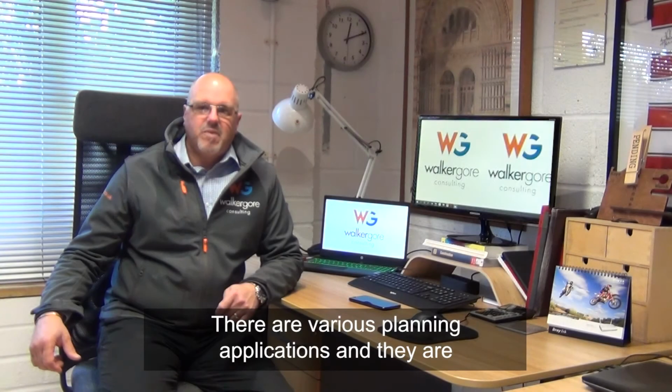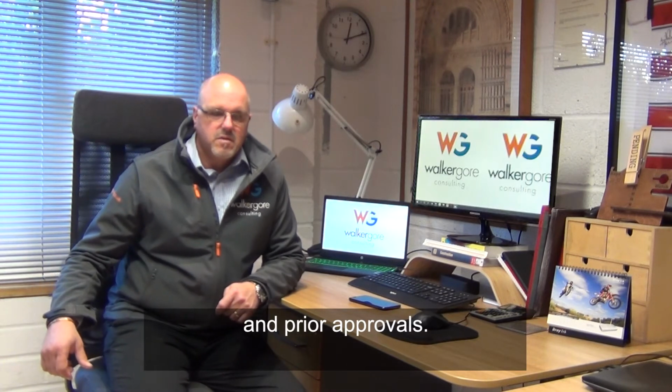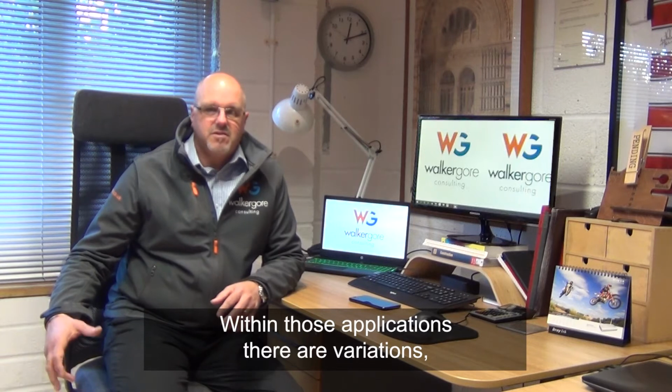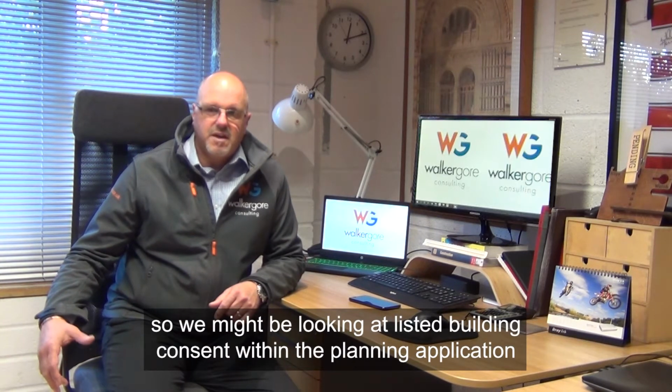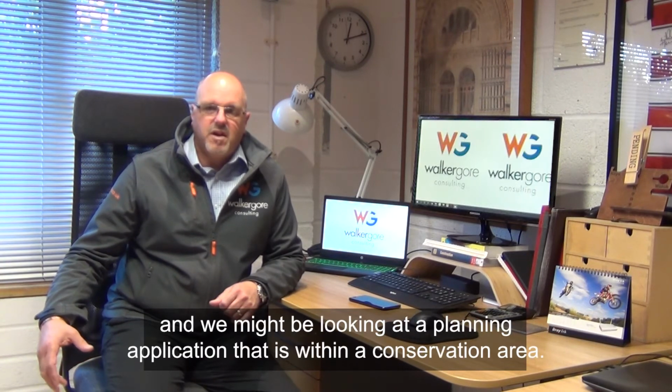There are various planning applications, and they are outline planning, full planning, permitted development, and prior approvals. Within those applications there are variations. So we might be looking at listed building consent within the planning application. And we might be looking at a planning application that is within a conservation area.